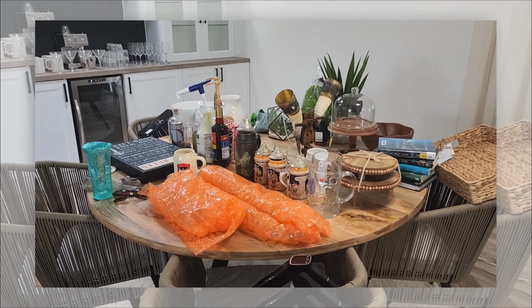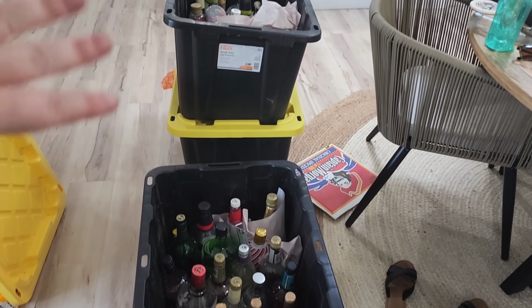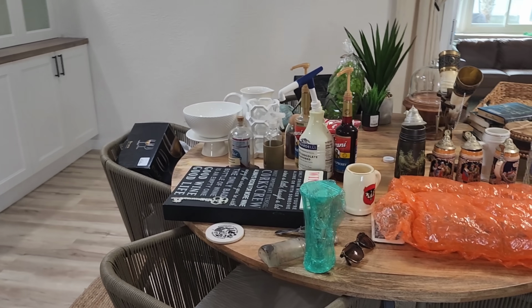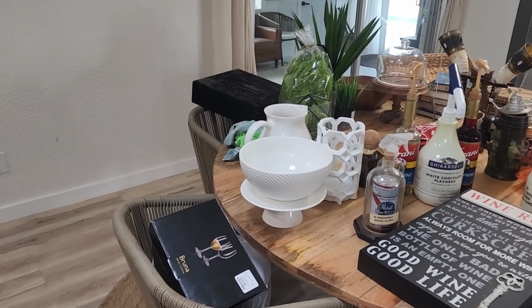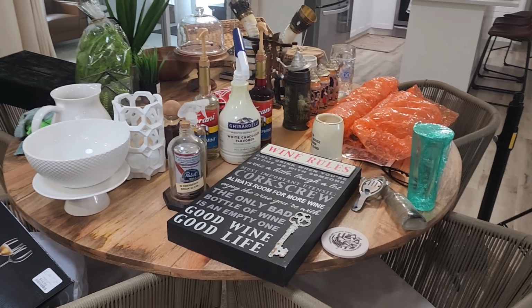All right, don't mind the baby shark in the background. I have everything out. This is from the little bar cabinet we had at the old house. All laid out. I have some new stuff that I picked up from Home Goods. Right now it's just all over the place.